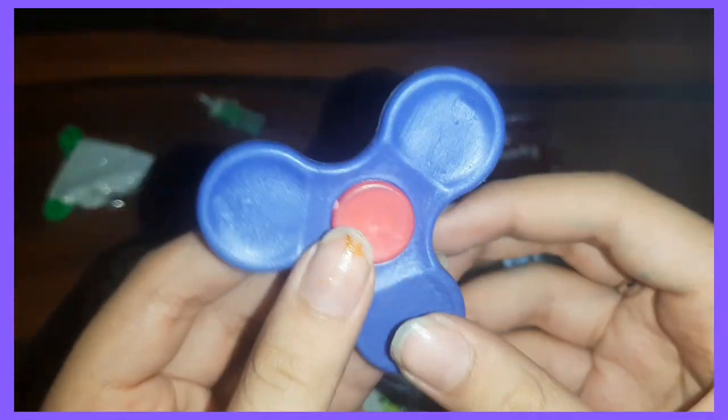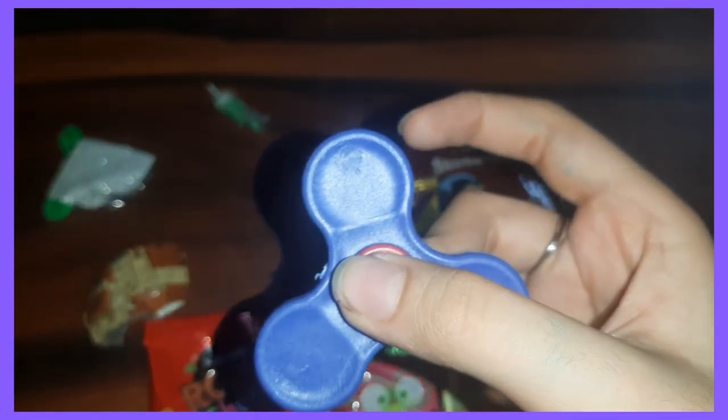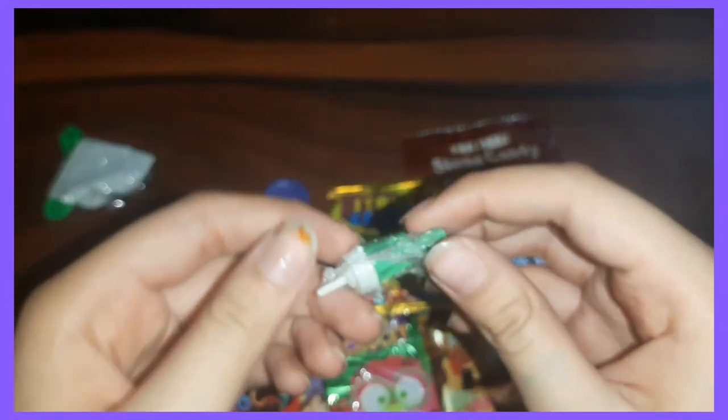Wow, the quality of this fidget spinner was very nice, I guess. Because this is not like ganda plastic. It is super nice. That's nice. And it's spinning too, you can see. This is so good. What is this? Let me check.